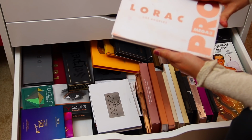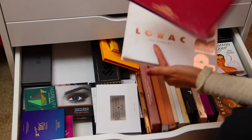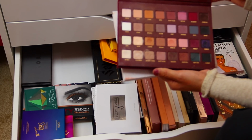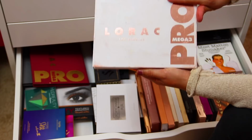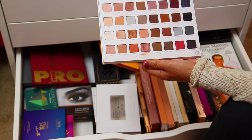I have this one, and then I have the dark maroon one here, and I think this was the first one they came out with. Yeah, this is the original, I think. I love them both, but I think maybe this month I'll play with this one. This is actually one of the palettes I hardly ever dive into, and I don't understand why not. These colors are beautiful. Yeah, I think I want to play around with that.